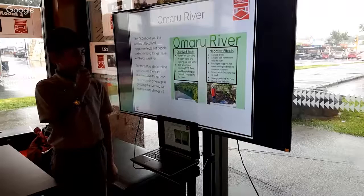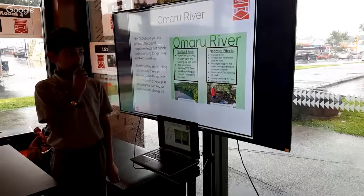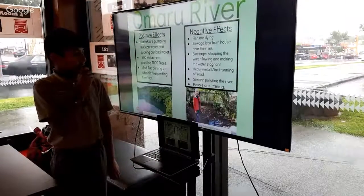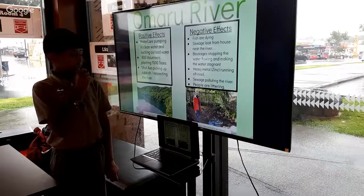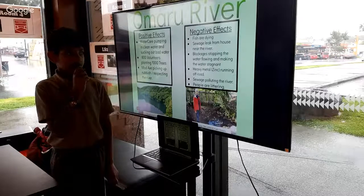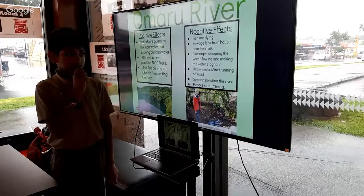This dialogue is about the Omari River, and it shows the positive and the negative effects people are having. The positive effect I found interesting while making this was that 800 volunteers are planting 100 trees to get more oxygen. And the negative thing is that people are littering and the fishes are dying.